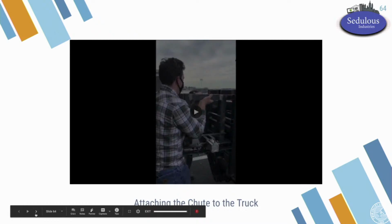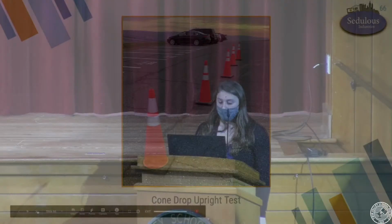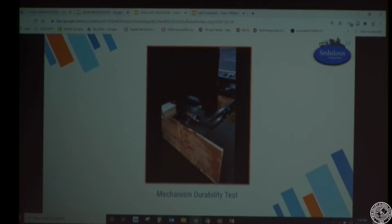And into testing. All right, so once we got our product made, we had to make sure that our testing fit our design specifications. One of our tests was our cone dropping upright. We wanted to make sure that out of the machine, the cone would land on its feet at least 95% of the time, and as you can see in the picture, they have landed upright. Another one of our tests was our mechanism durability test. So we had to make sure that our product would work and make sure that it would be reliable and function 100% of the time.